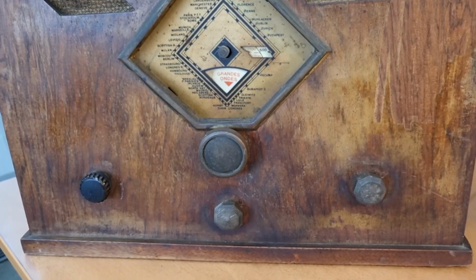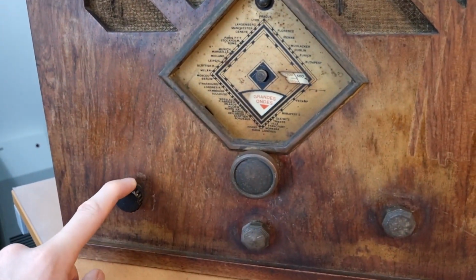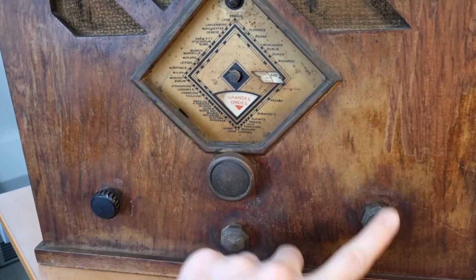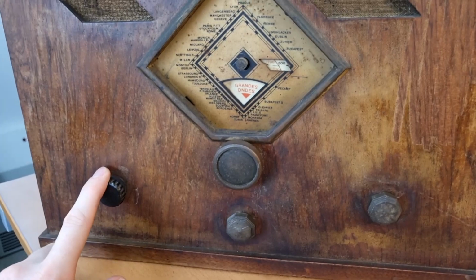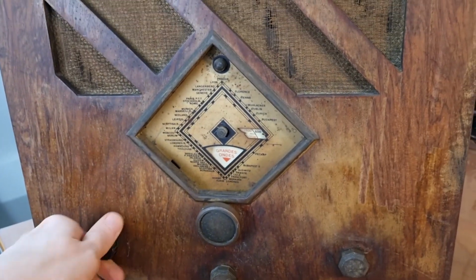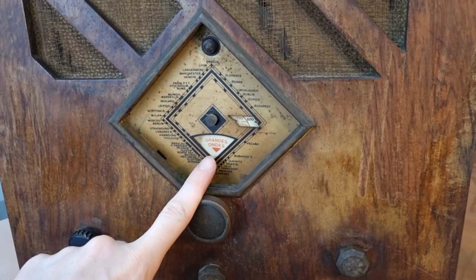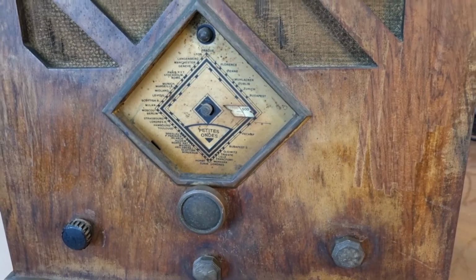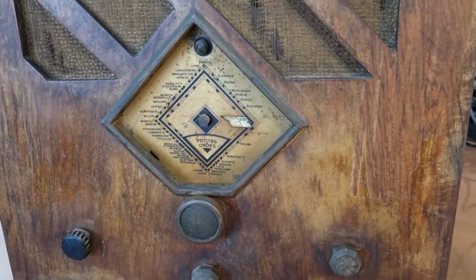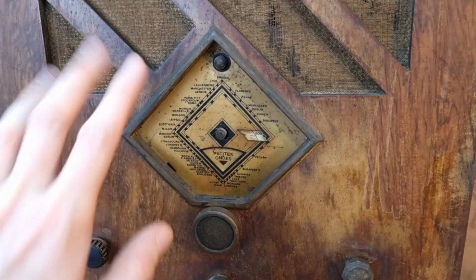Then we have here the buttons. One button is not original. I guess this one is not original because this one is Bakelite and these are brass and this is also brass. So I think these three are original. That one is obviously not. This is the bandwidth switch. You can switch between grande onde, which is long wave, and petite onde, which is short wave. But I'm not convinced that it's actually short wave. I don't know exactly what the bands are for this radio. We'll have to check that later.